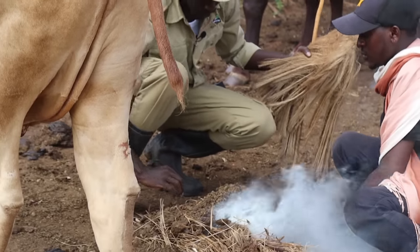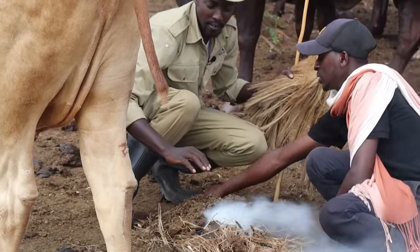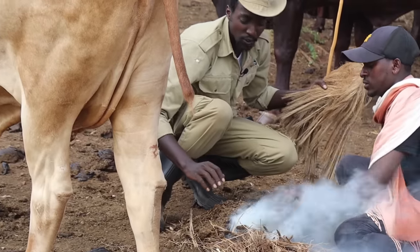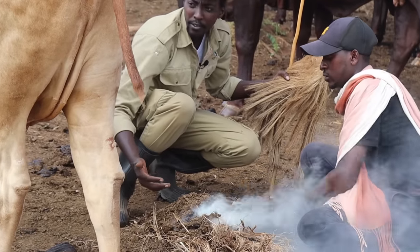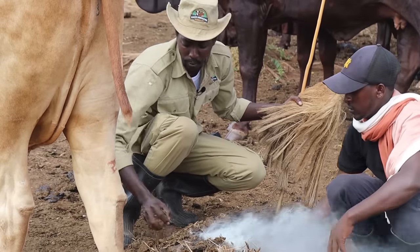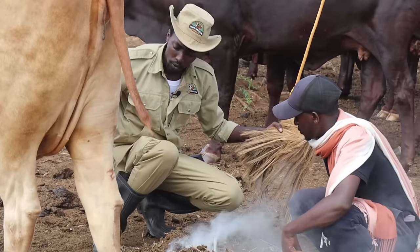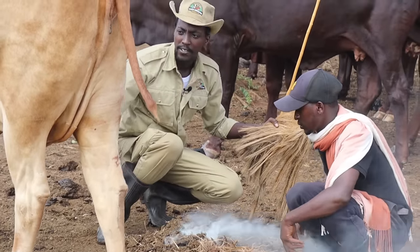Now, what he's trying to do is put this dried cow dung above the burning grass to keep the fire down there hot and burning for a long while. This fire could go burning for almost 3 days or even 4 days or even a week, according to how well you set up this fireplace.